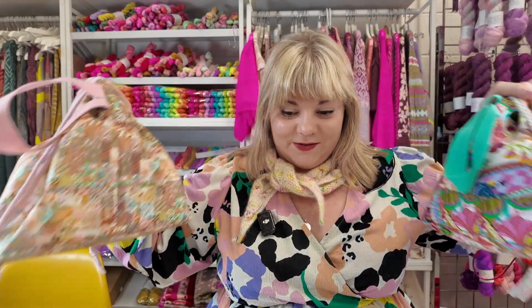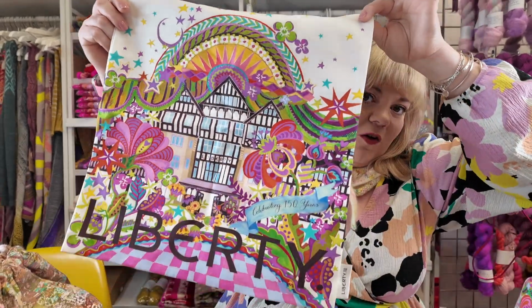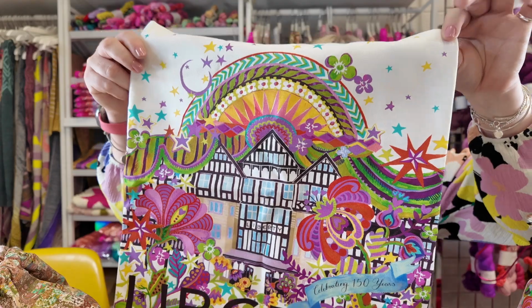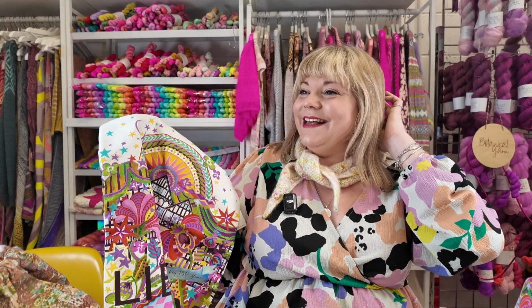So, very exciting podcast today because we have the Liberty exclusives. So if you're thinking, what the heck is Liberty? Liberty is an amazing department store. I bought this tote bag from their shop. It's an amazing Tudor black and white building just off Carnaby Street in central London, with a wonderful selection of goods from homeware, stationery, jewellery, menswear, children's wear, women's wear, couture, fabrics, everything.